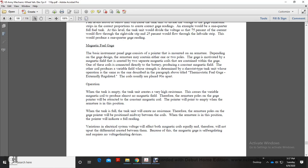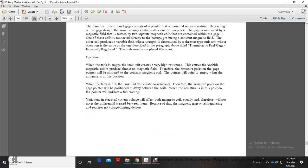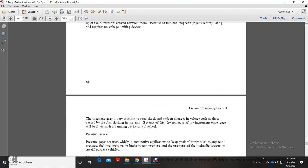When the fuel tank is full, the tank unit will create no resistance. Therefore, the armature poles on the gauge pointer will be positioned midway between the coils. When the armature is in this position, the pointer will indicate the full reading. Variations of electrical system voltage will affect both magnetic coils equally. Therefore, it will not offset the differential created between them. Because of this, the magnetic gauge is self-regulating and requires no voltage limiting device.